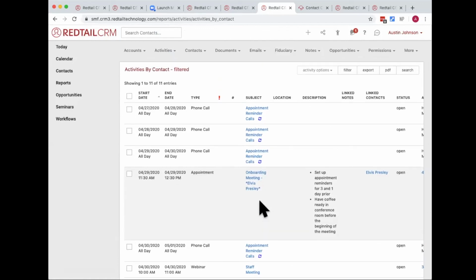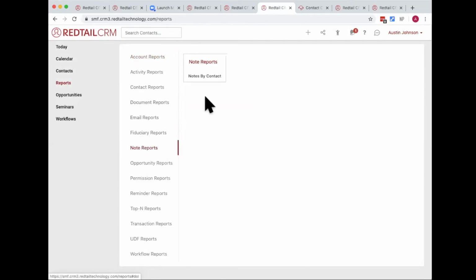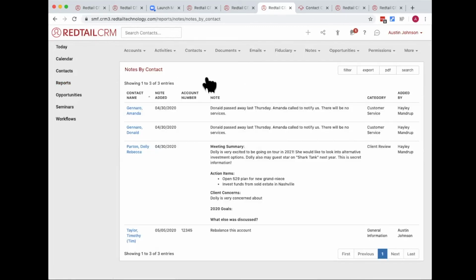So again, this is just a way for you to be able to use the filter to find out what your employees are working on and how productive they're being. Another option would be the notes reports. If you want to track your client interactions, are your employees being diligent in putting their notes into the CRM system?